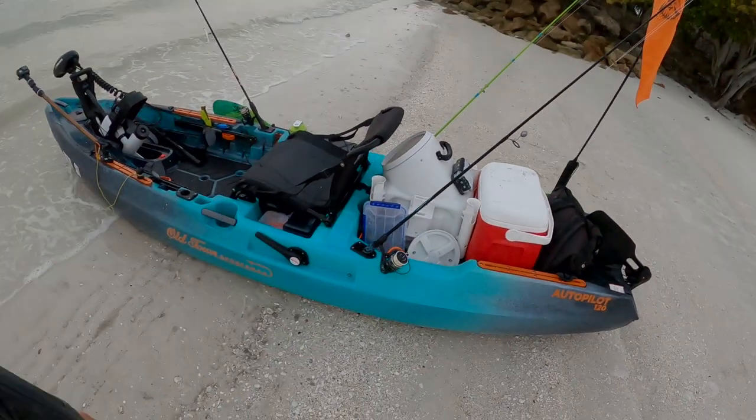I'm gonna see if I can get on those black drum again today. Maybe some sheepshead. I'm out here a lot earlier than I was yesterday. Hopefully I'm on a slack tide. Yesterday I had to travel about a mile against the current in the kayak, and there were boats all over. It was a tough trip, so it took me over an hour to get there.